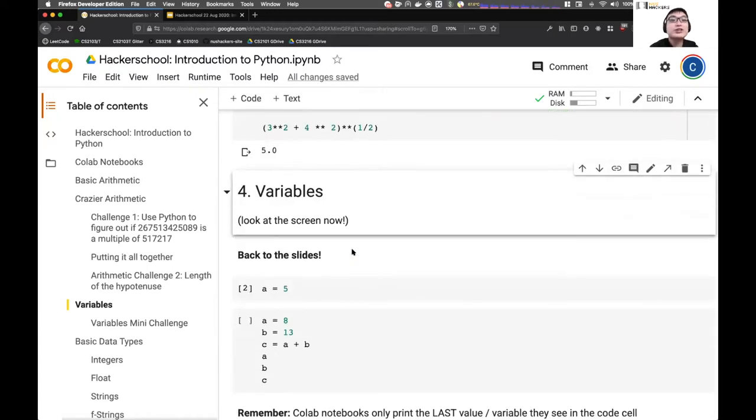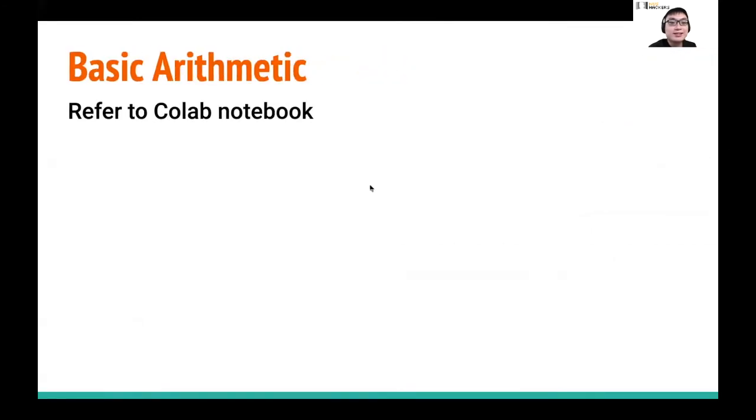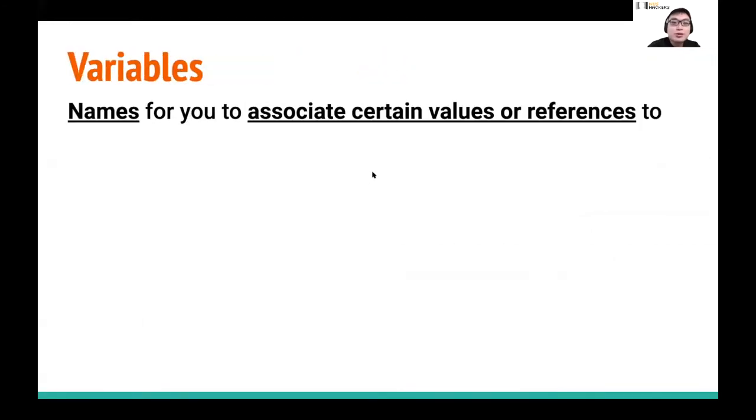So next, I'm going to introduce the concept of variables, okay? So back to my slides. It's the first time you are writing in a programming language, so you probably haven't heard much about variables. Variables are essentially names for you to associate certain values or references to, okay? Look at this statement I have here, a equals 5. You can think of it as a representing the value 5 at the moment.